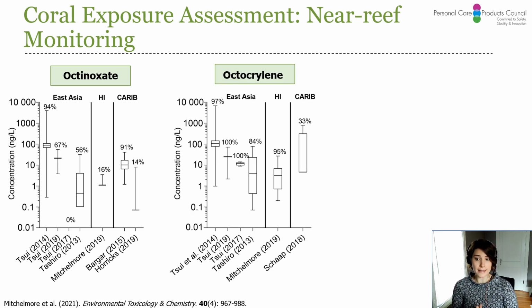Now for octocrylene, focusing again on the Mitchell-Moore study in Hawaii, you have a 95% detection frequency. So in comparison to octinoxate, it's detected much more frequently. So it is present. However, in comparison to oxybenzone, the concentrations are quite a bit lower. So the midpoint is sitting between 1 and 10 nanograms per liter rather than 10 and 100 nanograms per liter. And again, this is similar across the other studies that we have found for octocrylene.